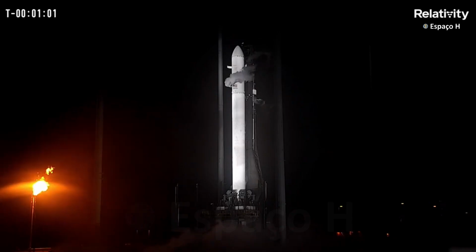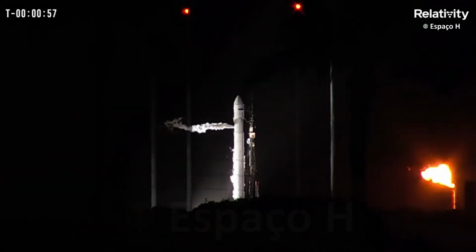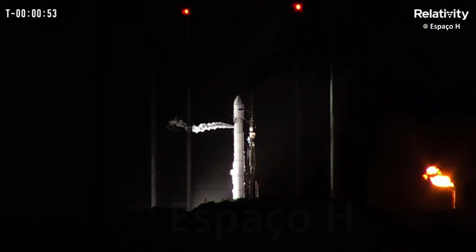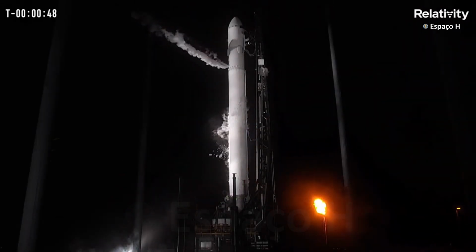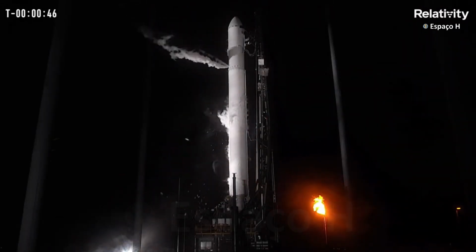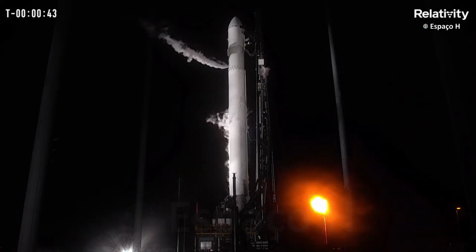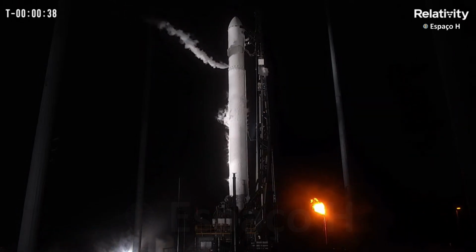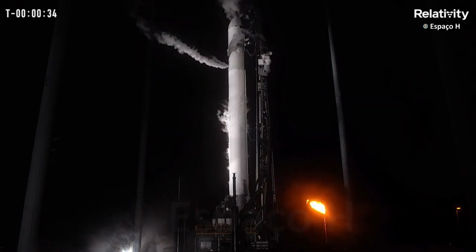Out. Flight computer configured for launch. Under 1 minute. LD, are you go for launch? LD, go for launch. There's that final go for launch.